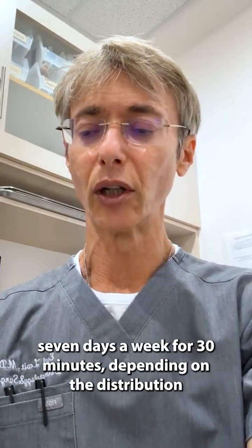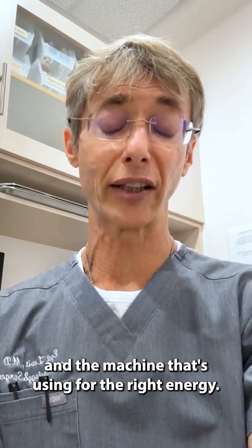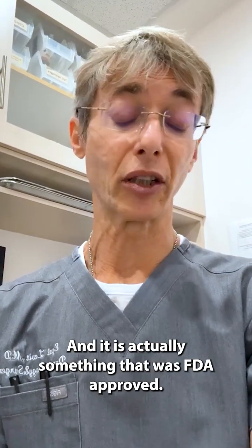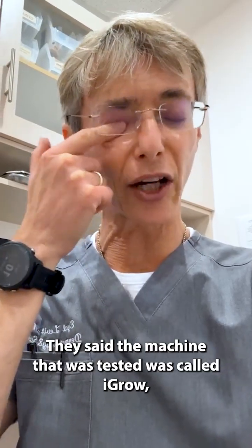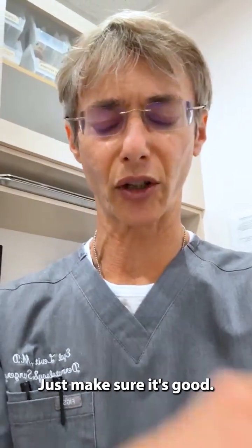I recommend doing it 5 or even 7 days a week for 30 minutes, depending on the distribution and the machine that you're using for the right energy. And it is actually something that was FDA approved. As I said, the machine that was tested was called iGrow, but there are other companies now available that provide the same thing at different costs. So you can shop around, just make sure it's good.